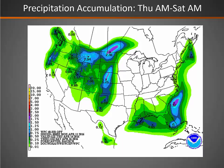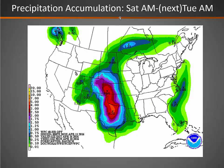And looking a bit further down the road, that lingering storm system, Saturday morning to next Tuesday morning, still wraparound precipitation continuing across the eastern third or eastern half of Utah with another quarter to a half-inch and some locally higher amounts in some areas. So this will be a good wet period for much of Utah. So we go through the latter part of the 7-day period.